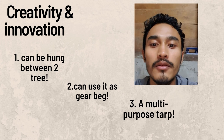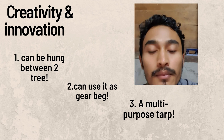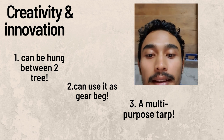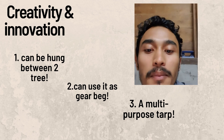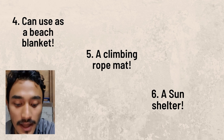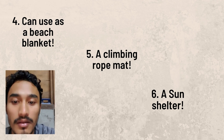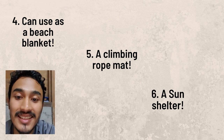Our creative and innovative portable hammock: number one, it can be hung between two trees, and number two, it can be used as a gear bag. Number three, it can be used as a multi-purpose strap. Number four, it can be used as a blanket. Number five, it can be a climbing rope mat because we have a strong rope. And last but not least, it can be a sun shelter.